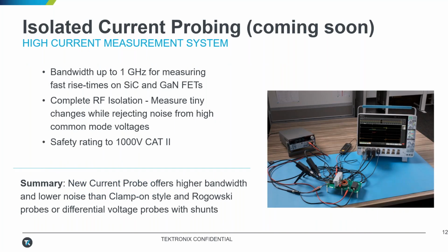Tektronix is about to release another new isolated probe in our family of isolated probes, one associated with current. And so again, this would be a 1 gigahertz probe. Unlike the previous one, this particular probe will adopt the use of an RF isolation technique and be safety rated up to 1,000 volts.